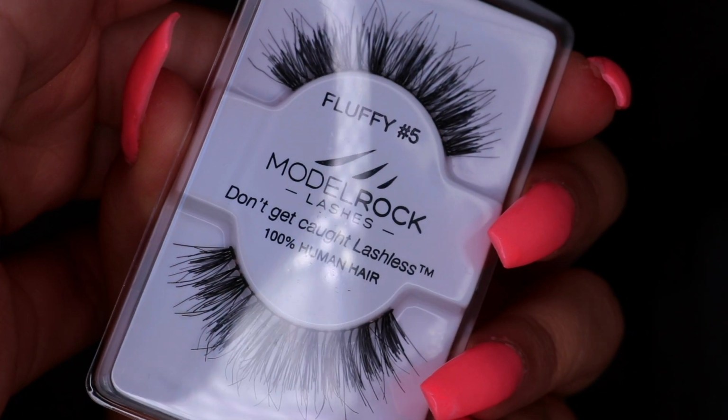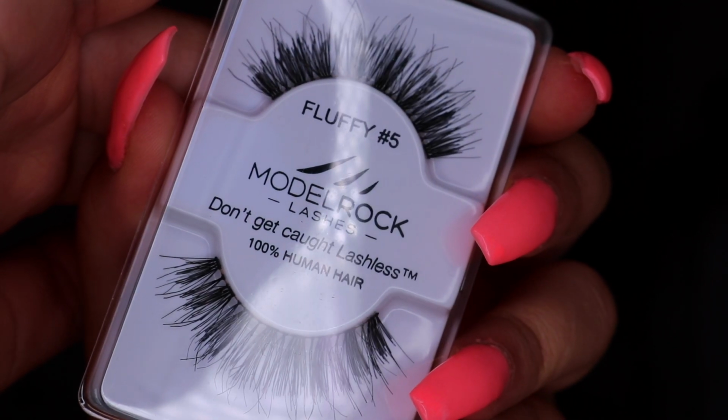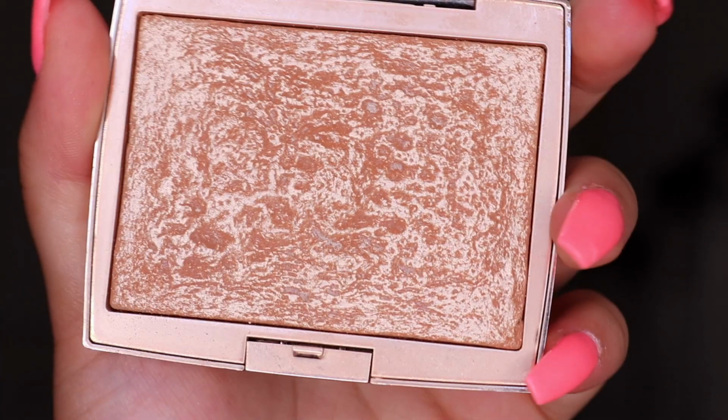So these are the lashes I will be using later. I'm not putting them on just now, just so the glue can dry. But I am going in with the ABH Amrezy highlighter just to highlight her brow bone.